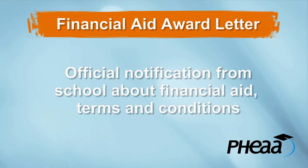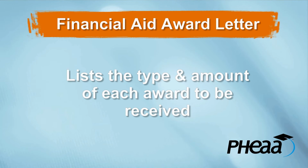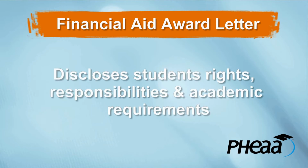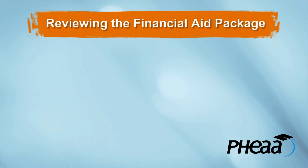The financial aid award letter is the official notification from the college and the university. It's going to talk about the terms and the conditions. It's going to list the type and the amount of each award to be received. It will describe what must be done to accept or reject any award. It will also disclose the student's rights, responsibilities, and those academic requirements. It really is important to review the financial aid package.